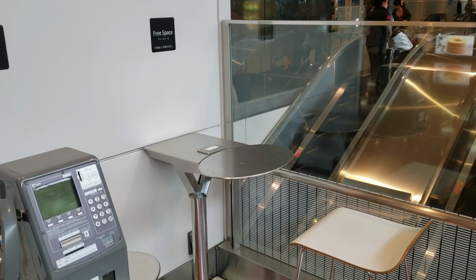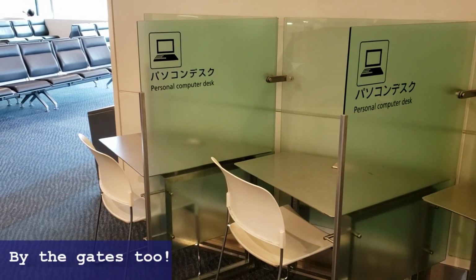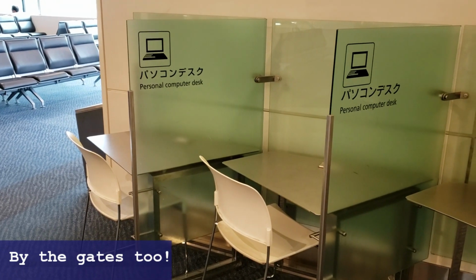One thing I like that you can catch in the corners of this terminal are these free spaces. Just a seat with a plug and USB port if you need to do some work or charge up a device. You can find them by the walls, in the corners, between the shops and stuff like that. It's a good place just to get some juice.